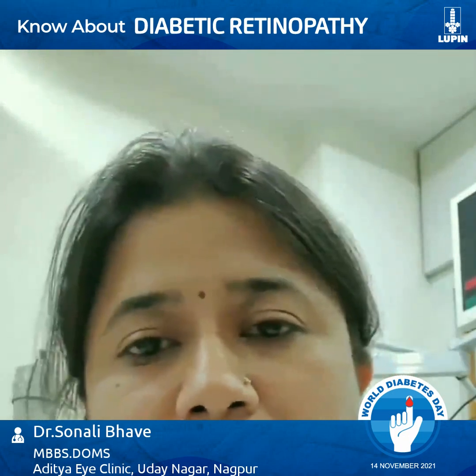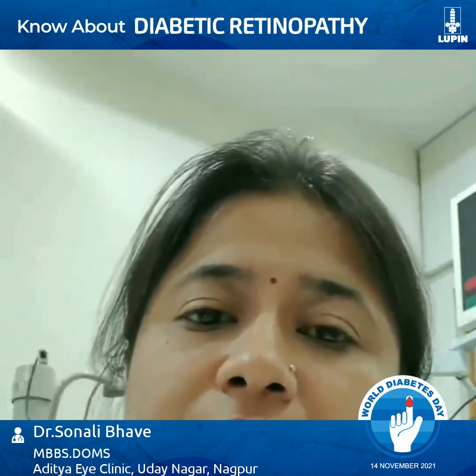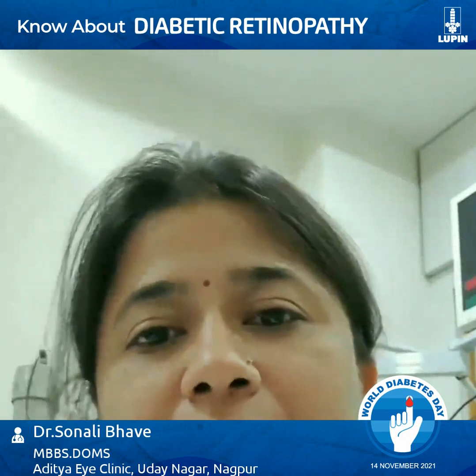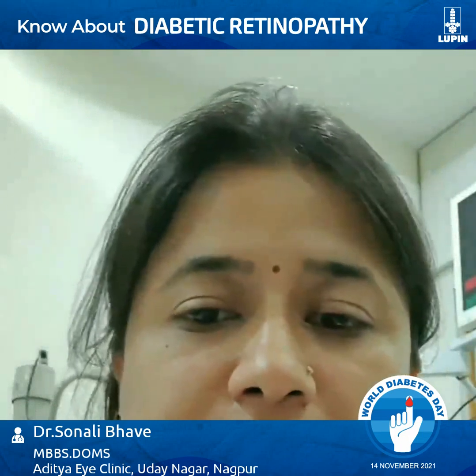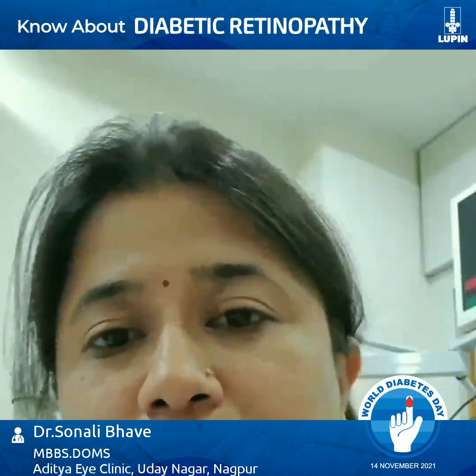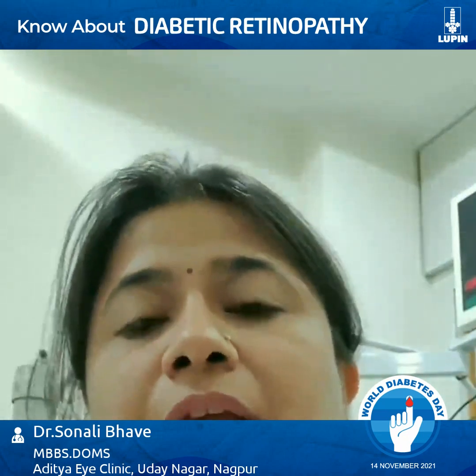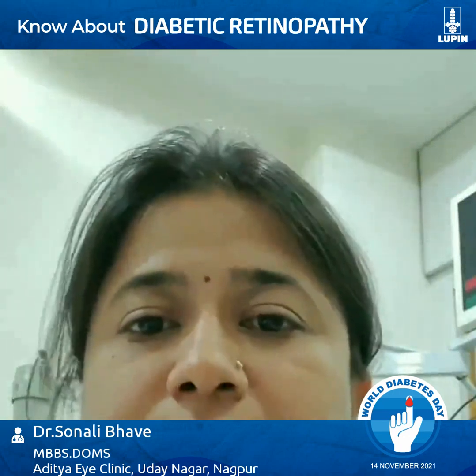Now how is the eye associated with diabetes? Diabetes harms other organs like the eye, kidney, blood vessels, nerves, etc. In the eye, so this is how our eye looks. Externally, the eye looks like this, and internally it looks like this. This yellow colored structure which is visible here is the retina, and these fine blue and red colored structures are the vessels. The strength of blood vessels is decreased in diabetes. So there will be leakage of blood into the eye. Now this is diabetic retinopathy.